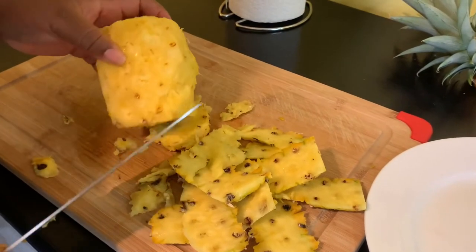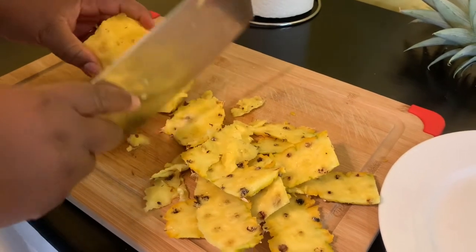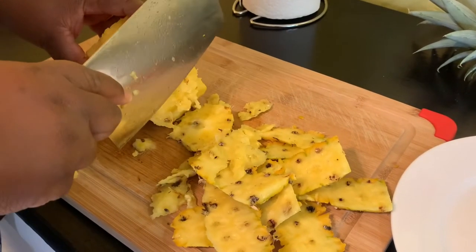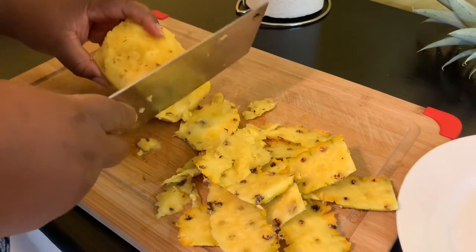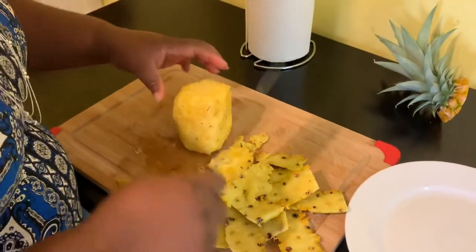So guys, there is my pineapple. So sweet, I can smell the sweetness. So, smells so good.